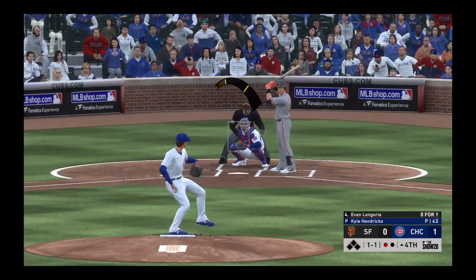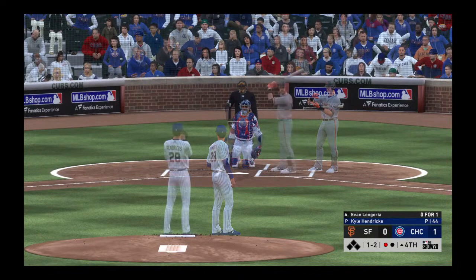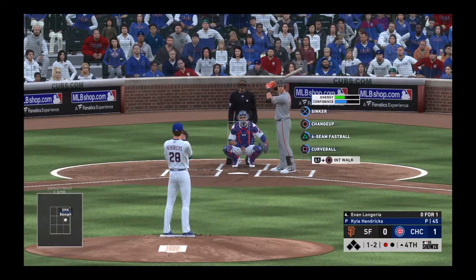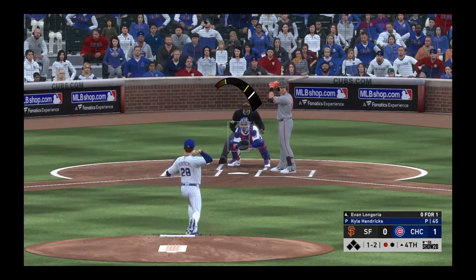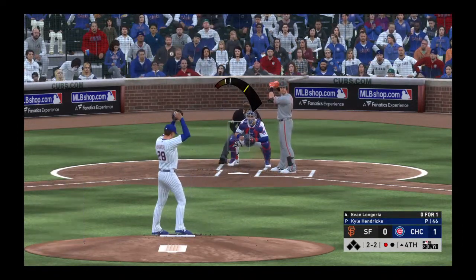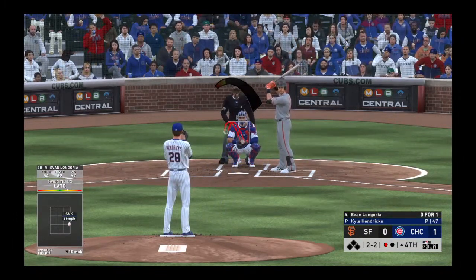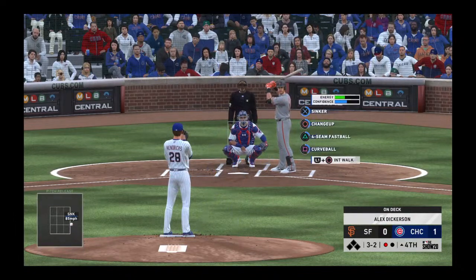Now the 1-1 pitch. Changes up on him, but that's in the dirt for a ball. Did a good job to shorten up and protect the plate, and he'll have another shot at it here. Here's another 2-2. Trying to nibble here, and he misses to run it full now.